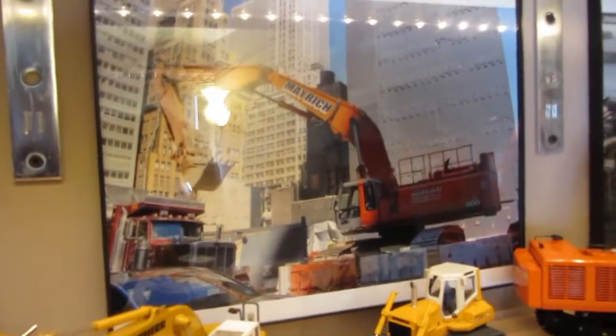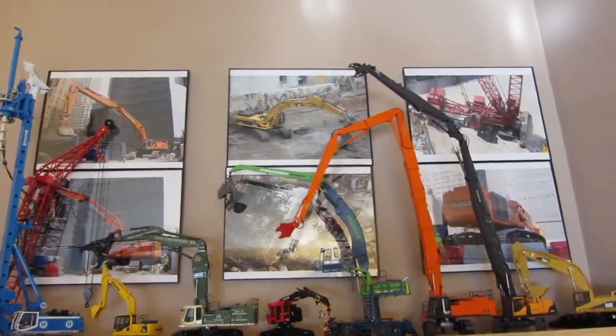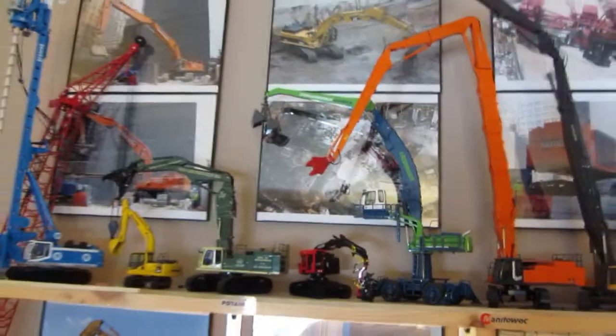16,000 with the long boom, Bauer BG40, Hitachi 1000, Liebherr 954, Volvo EC700 high reach, and if you notice, I got some new photos, and they were all of the Hitachi triple boom excavator, and I also changed that around up there since you have to fit them somewhere. Some of them aren't exactly straight. I tried my best, as you can tell, but for the most part they look good enough for me.